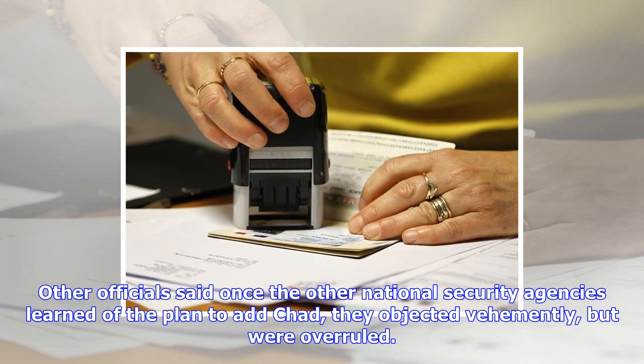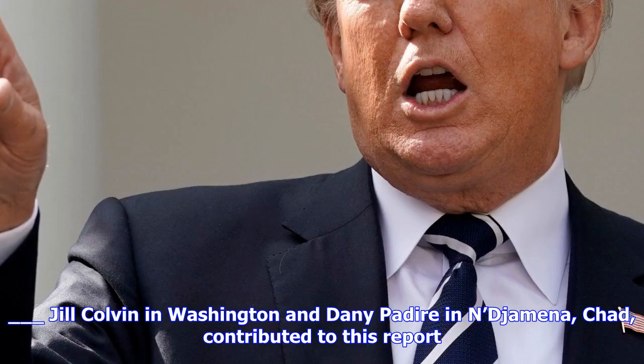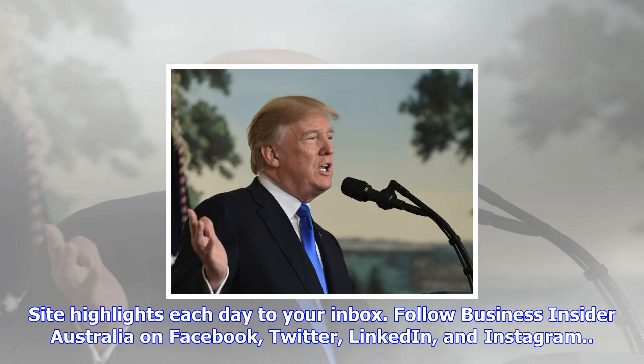Homeland Security, working with the White House, pushed Chad onto the list without significant input from the State Department or the Defense Department, said a congressional official briefed on the process who wasn't authorized to discuss it publicly and requested anonymity. Other officials said once the other national security agencies learned of the plan to add Chad, they objected vehemently, but were overruled. Jill Colvin in Washington and Danica Padir in N'Djamena, Chad, contributed to this report.